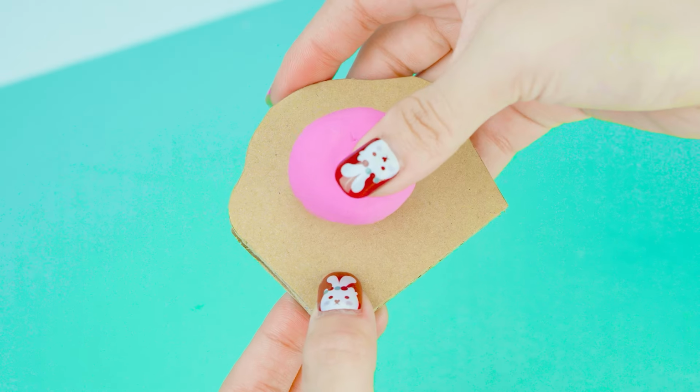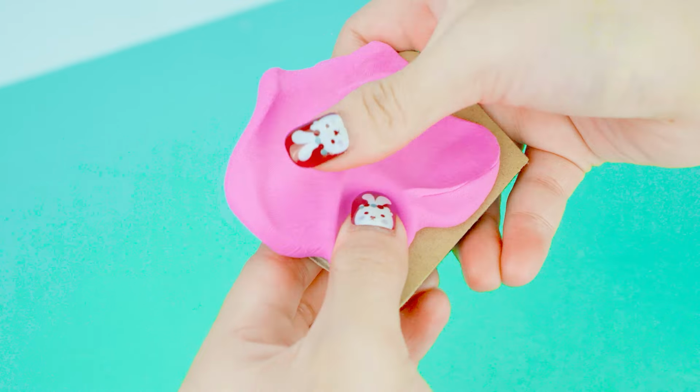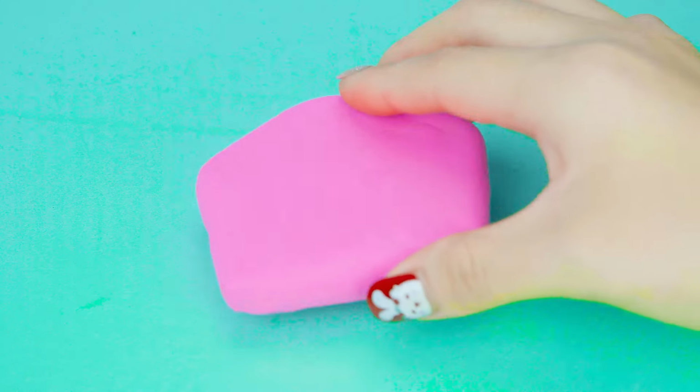Trying to make a headboard, molding clay and covering cardboard to make headboard using pink clay. It's best choice now. I always create texture by using ruler press on the clay.